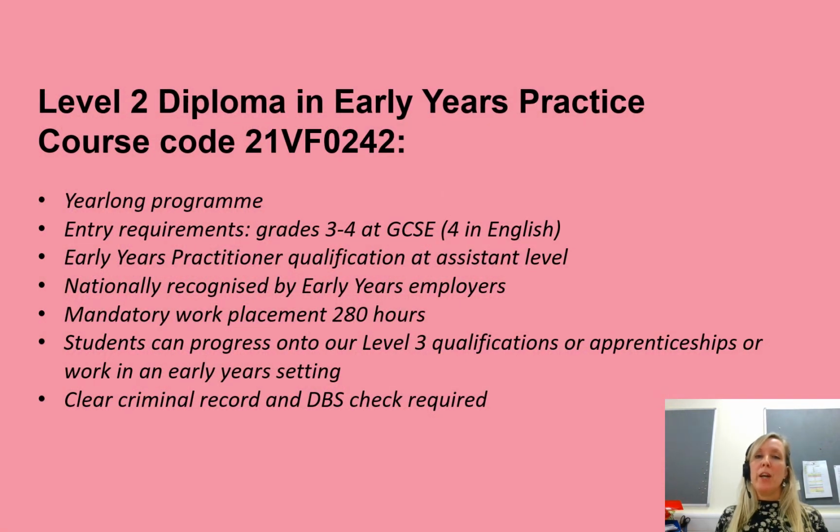Level 2 Diploma in Early Years Practice. This is a year-long course which enables students to gain an Early Years Practitioner qualification at assistant level, which is nationally recognised in early years settings. Students study units such as promoting play, safeguarding children in early years settings, equality and diversity and inclusive practice in the early years, supporting babies and young children to be active in early years settings, child development, and the roles and responsibilities of the early years practitioner.